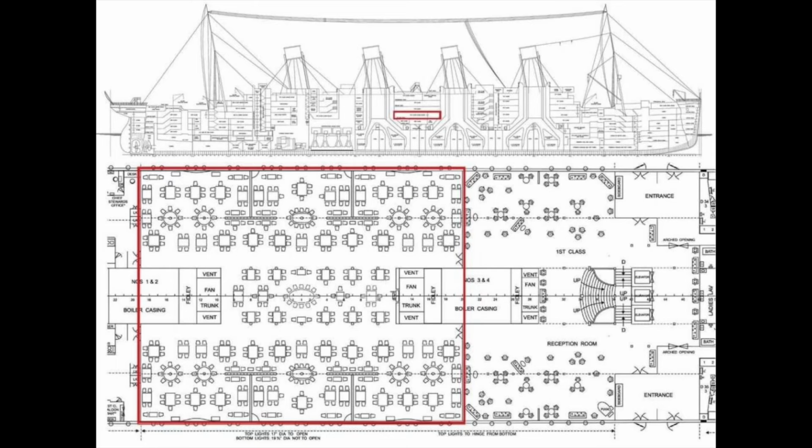So when it comes to the first class dining room, this is a really good image of all the different tables and where they're located. On the far right, that's the grand staircase. You can see the first class reception room. You've got some seating areas. And then you go through the doors. There's 2 doors on each side.